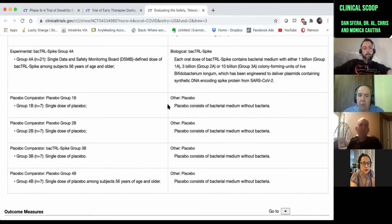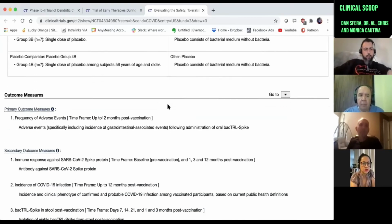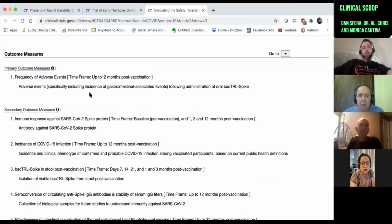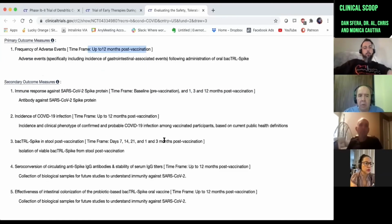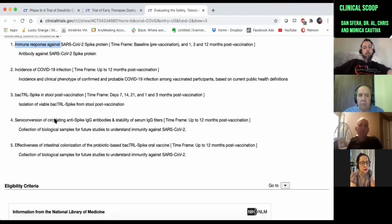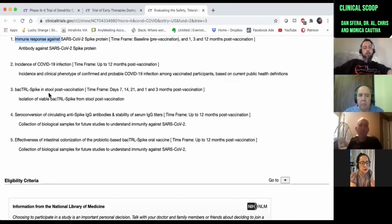Okay. Let's see, outcome measures. Frequency of AEs. Secondary safety. Yeah, it's all safety. Up to 12 months post-vaccine. And then immune response against the spike protein, so they're seeing how the body works against it. Incidence of COVID-19 infection up to 12 months post-vaccine. Time frame. And then they have a stool test post-vaccination. So what is this? Isolation of viable BACT/TRL spike from stool post-vaccination.